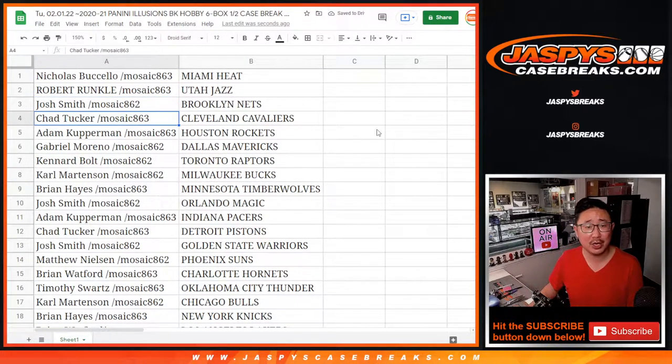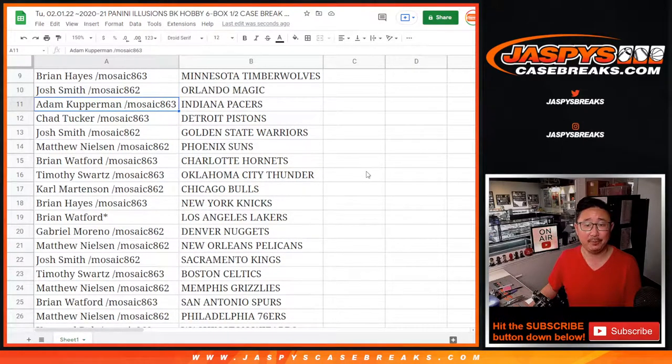Robert with the Jazz. Josh with the Nets. Chad with the Cavs. Adam with the Rockets. Gabriel with the Mavs. Kennard with the Raptors. Carl with the Bucks. Brian with the Timberwolves. Josh with the Magic. Adam with the Pacers. Chad with the Pistons. Josh with the Warriors. Matthew with the Suns. Brian with the Hornets. Tim with the Thunder. Carl with the Bulls.